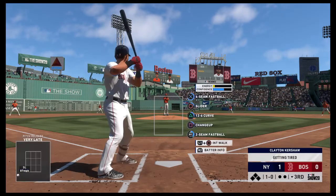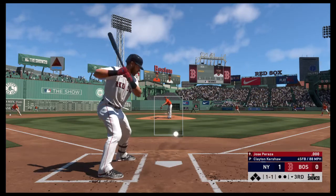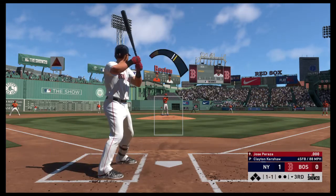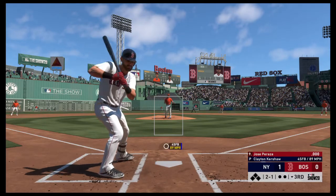A ball and no strikes. Fastball at 88 that time. A ball and a strike. 2-1.